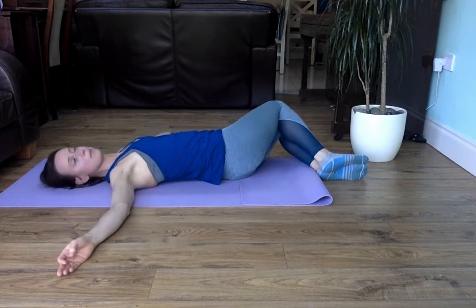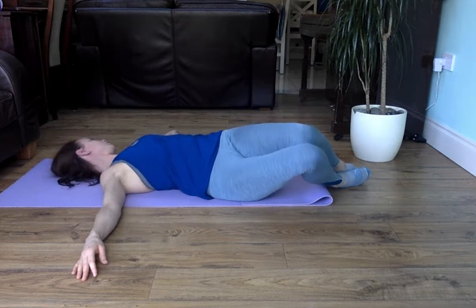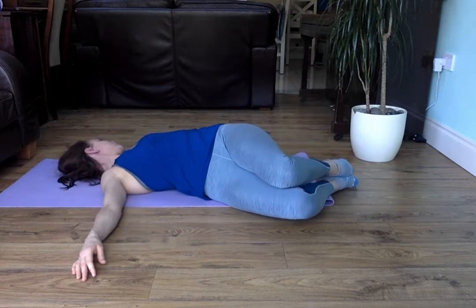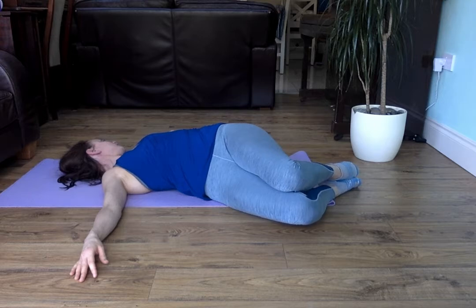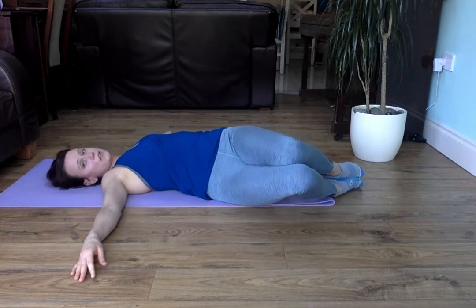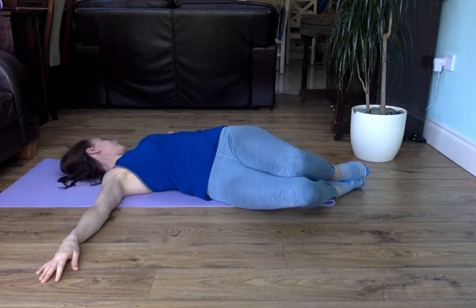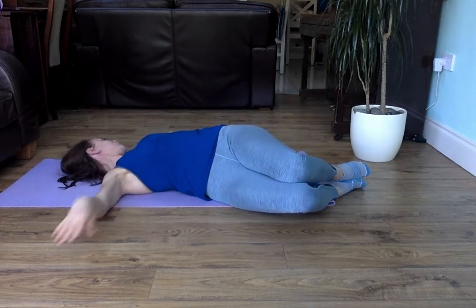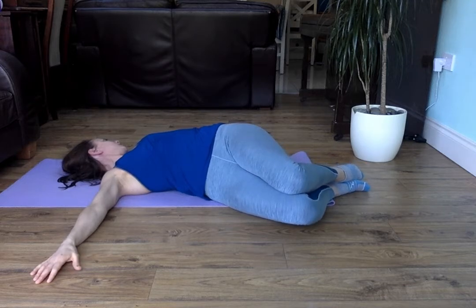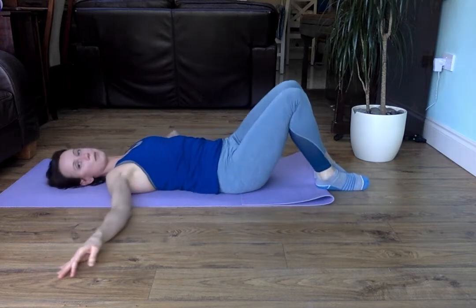And then coming back to your start position, we'll go the other way. Roll your knees to the side, turn your head away, keep the shoulder on the floor, keep your knees together, and breathing. And you might find your knees don't go all the way to the floor, and that's fine, but try to keep the knees together, shoulder on the floor, and just see how far can I get, so you're increasing the rotation through your spine. Take a deep breath in, relax into it as you breathe out. Great, and coming back together.